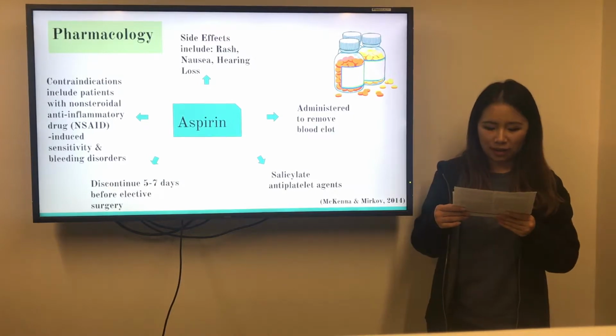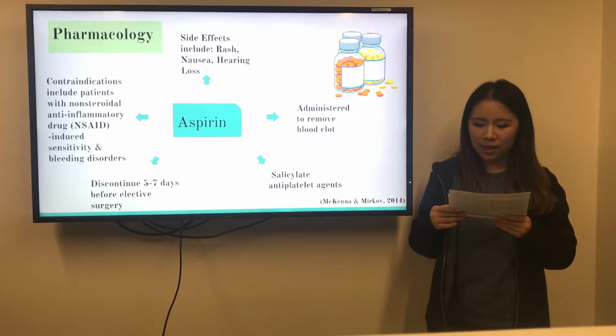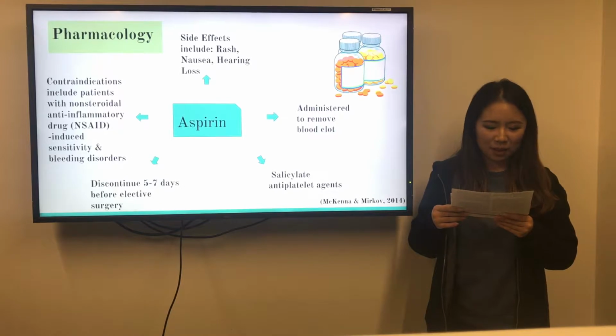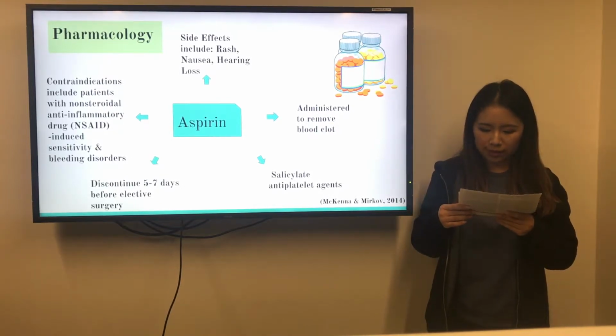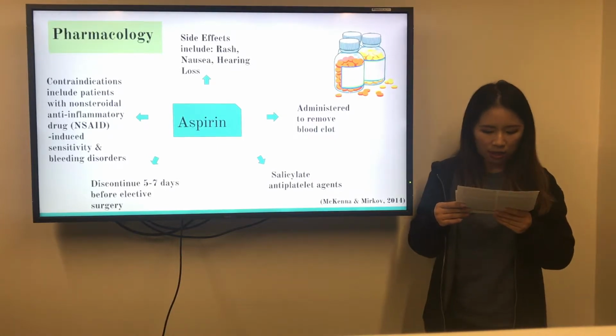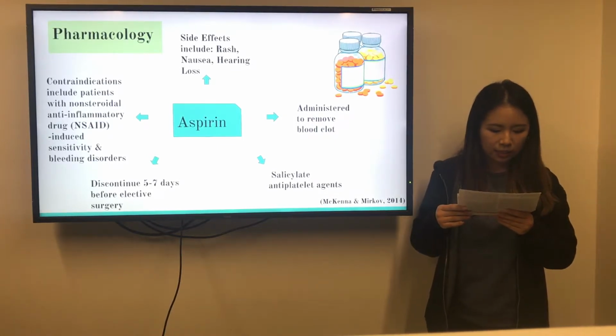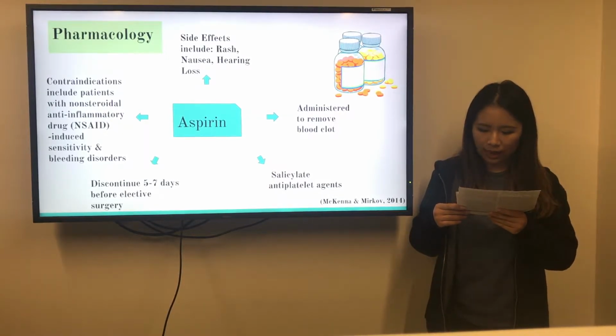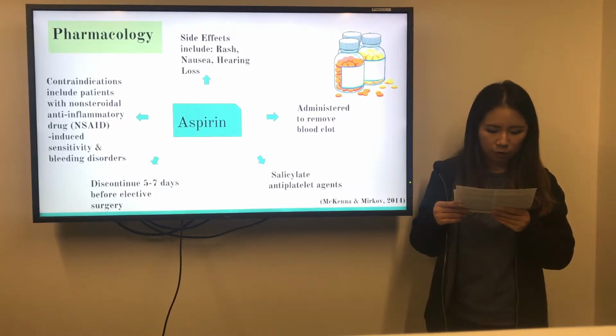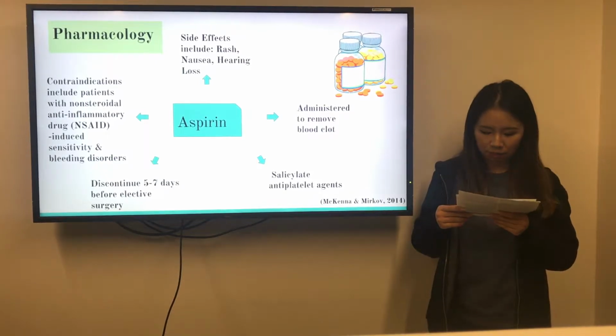Aspirin is used to prevent MI in individuals with previous MI or unstable angina. It is contraindicated in patients who are hypersensitive to the drug and those with G6PD deficiency, bleeding disorders, and NSAID-induced sensitivity. It has to be discontinued 5 to 7 days before elective surgery to allow time for production and release of new platelets.